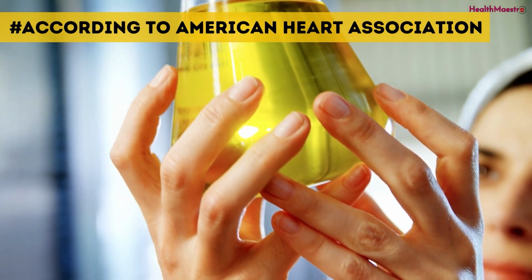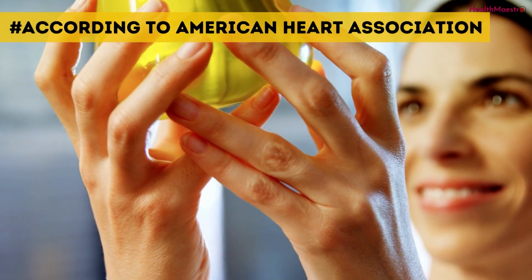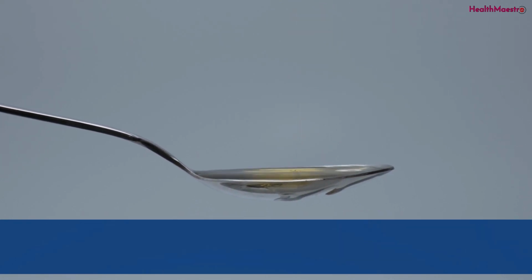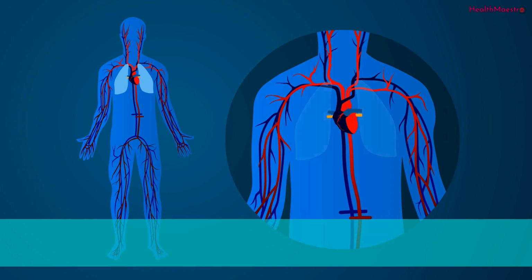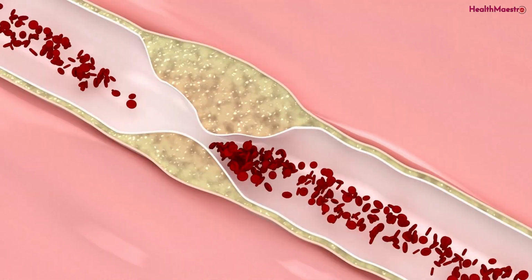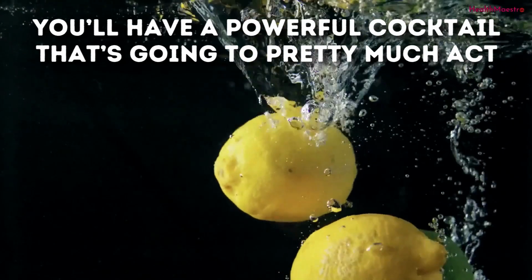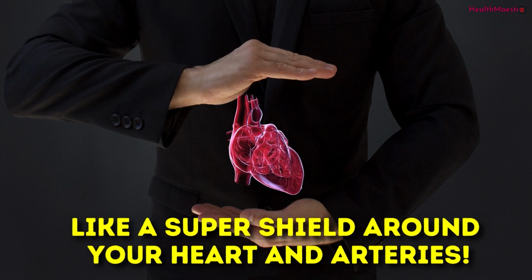A 2-decade-long research conducted by the American Heart Association even showed that people who consume over half a teaspoon of olive oil every single day can reduce their risk of cardiovascular disease by 15% and coronary heart disease by a whopping 25%, which is a massive improvement. Now, take all of these benefits and combine them with the healthy properties of lemon. You'll have a powerful cocktail that's going to pretty much act like a super shield around your heart and arteries.